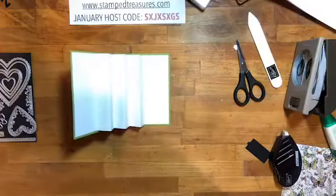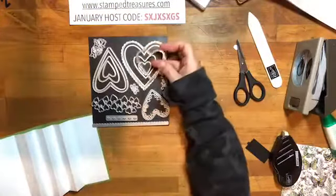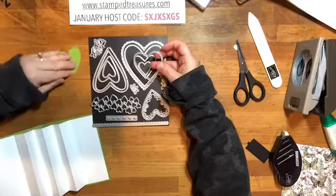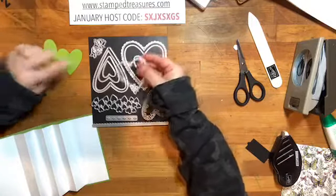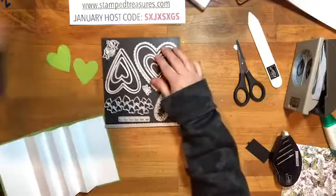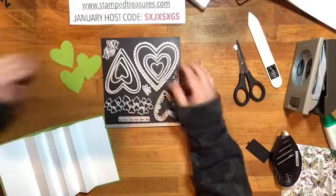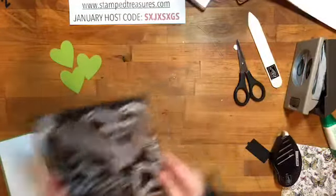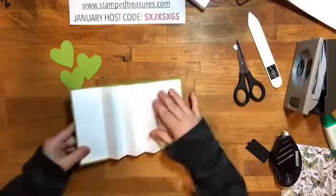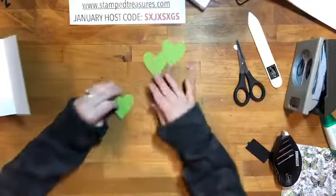And then of course we have to decorate the inside. So what I've done is I've gone ahead and I've cut out 3 of these little hearts. So this one here with the stitching, it gives the scallop border on the outside. So I've gone ahead and cut out 3 of those from Granny Apple Green. And those are going to get stuck. Actually, before we stick them down, let's decorate them.